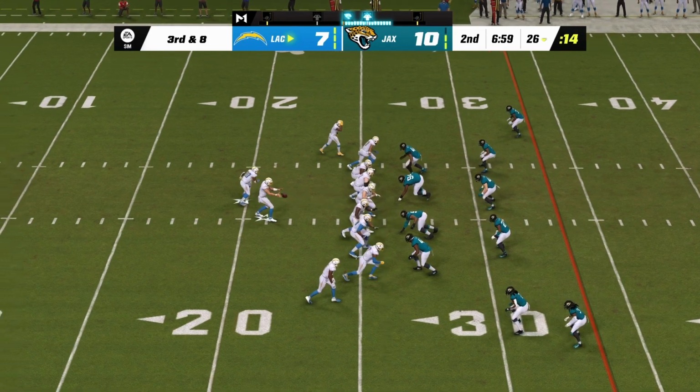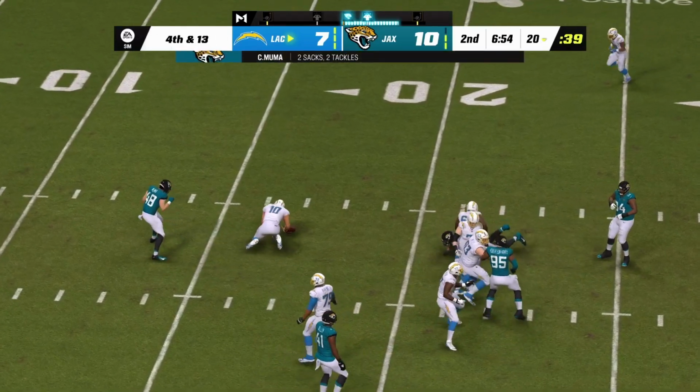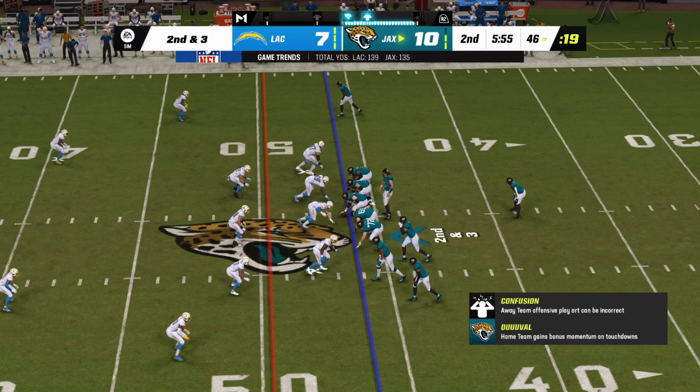you see him pointing, communicating. There he is, and they passed him off to each. Nowhere to go for Herbert, and he's going to go down. Right in the middle of the field, right in the heart of a defense.